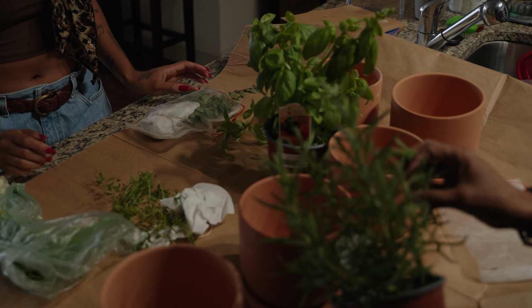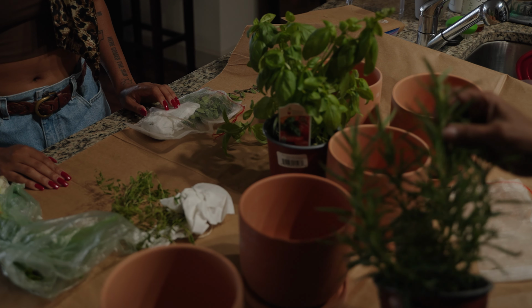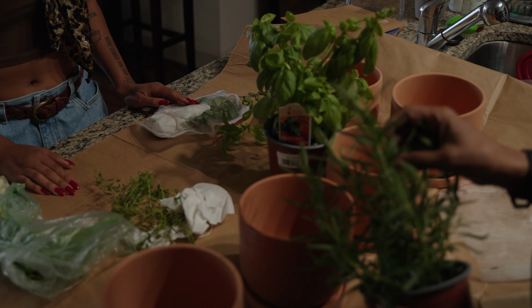And then you also have rosemary. You know, for my hair. Okay, yeah, for your hair, but you can also use it in your Italian dishes. So again, that's why I got rosemary. But definitely rosemary is good for hair growth.